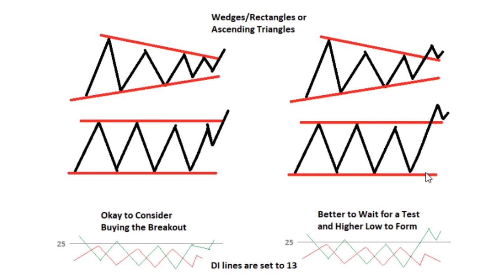And in this case, you're getting, I think, a nice entry in a pattern where you could probably, if you wait for the proper type of reversal pattern or a higher low to develop, you can put a stop in right underneath this horizontal breakout area. And I view that as being a great risk-reward scenario. So I wanted to give you a little bit more insight into how I look at the DI lines, because I know I've mentioned them a few times, but I haven't given you as much detail. I hope this helps in understanding when I would buy a breakout versus not.